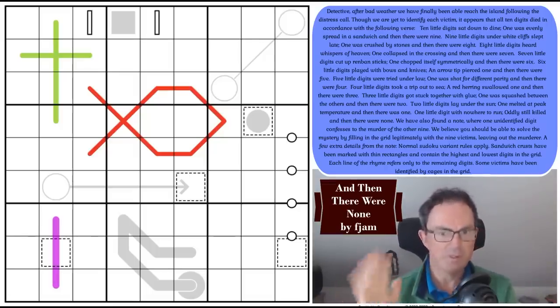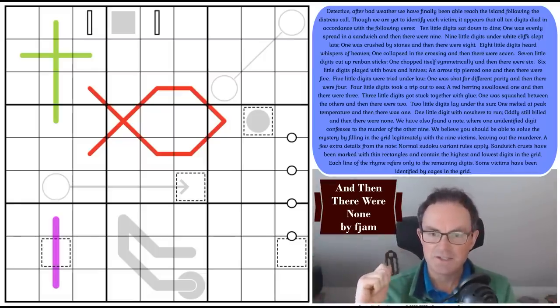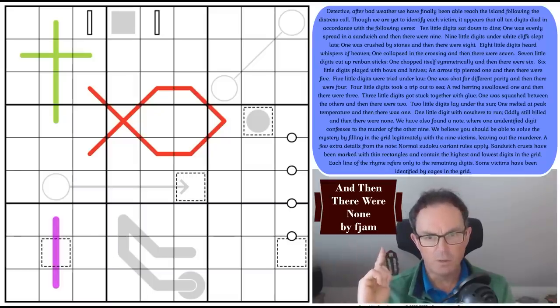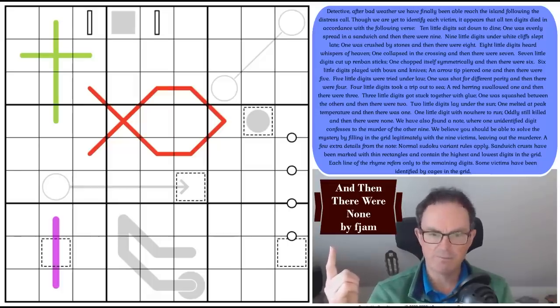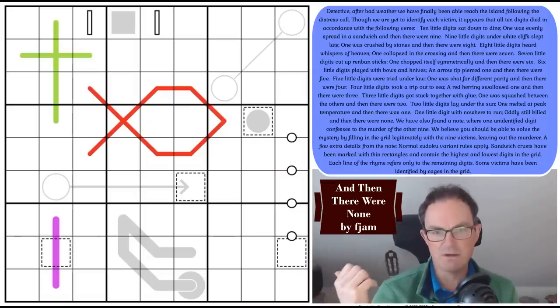All right, we can put that to one side. That's a beautiful, scene-setting sentence, but it means nothing to us. Though we are yet to identify each victim, it appears that all 10 digits. So I think we're using 0 to 9, aren't we? That's what I think that must mean. Because a number like 10 I don't think of as a digit. That's two digits, 1 and 0. So I think that's saying we're using 0 to 9.